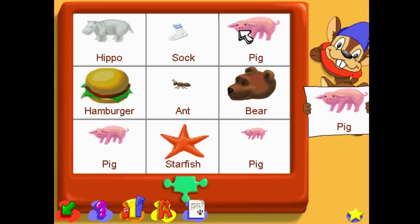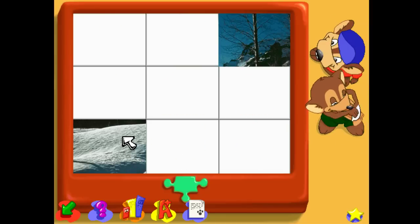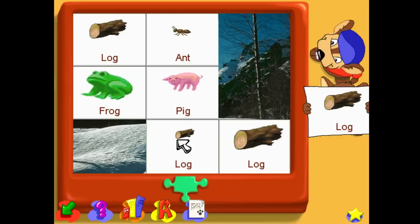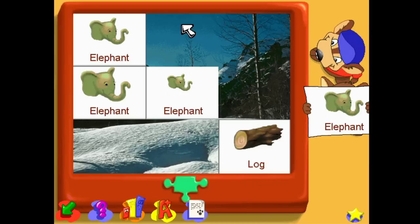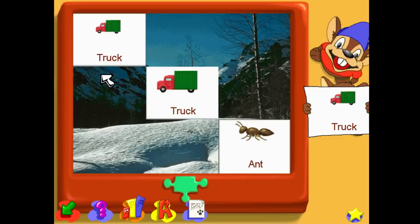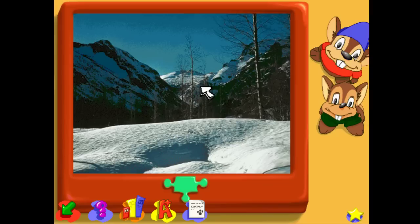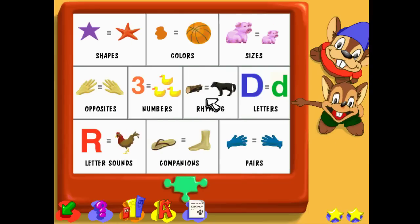Find the same size pig. Find the bigger starfish. Find the same size ant. Find the smaller log. Find the same size starfish. Find the bigger elephant. Find the same size truck. Find the same size block. Find log. Wow, you got all the pieces. Cool picture, huh? Wow, you're a real whiz at these puzzles. You get a star. Just click on the puzzle you'd like to play.